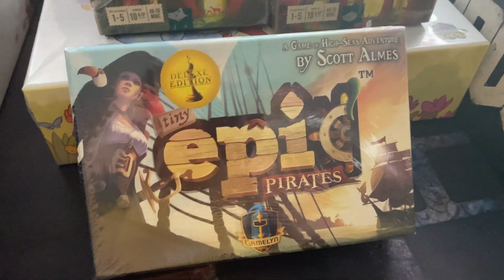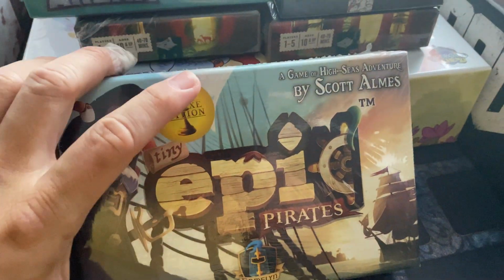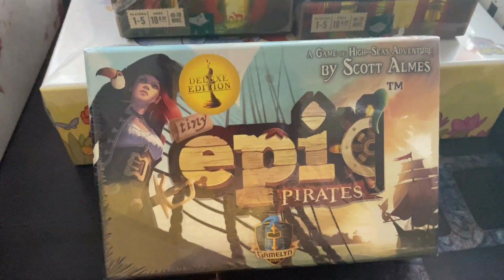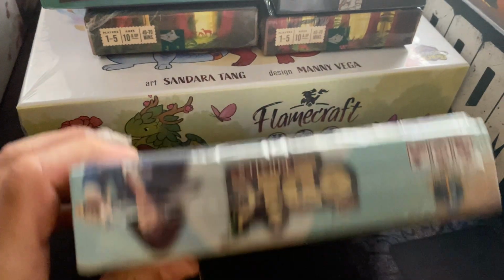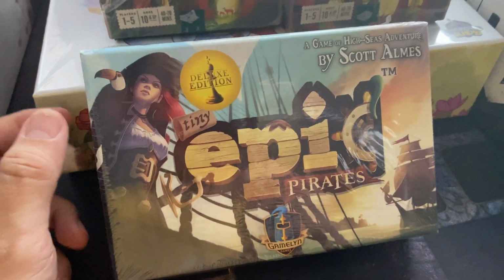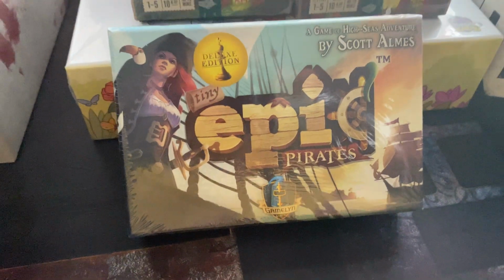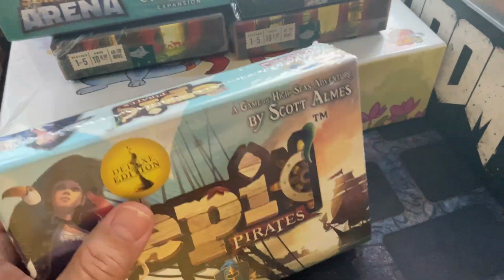I've been hunting this down for a while, because I have Tiny Epic Dungeons, and it was a very, very nice game. So I was looking at what else there is to get in Tiny Epics, because these are very, very travel friendly. If I want to travel with some games of some mid complexity and some durability in playing, this is what I will go for. And the Tiny Epic series has a lot of good games in that sense.